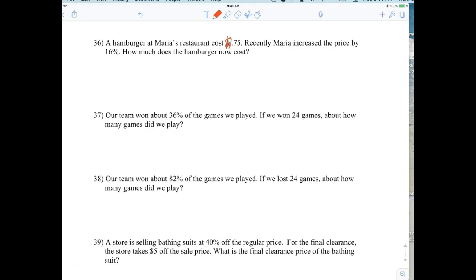What's the current price? I'm going to let you give it a shot. What do I have to do? There you go. 0.75 times. How's it feel? Feels good. All right, multiply that out. That's excellent work. So what's the new price for the hamburger? Is that right? Yes. 0.87. 87 cents.